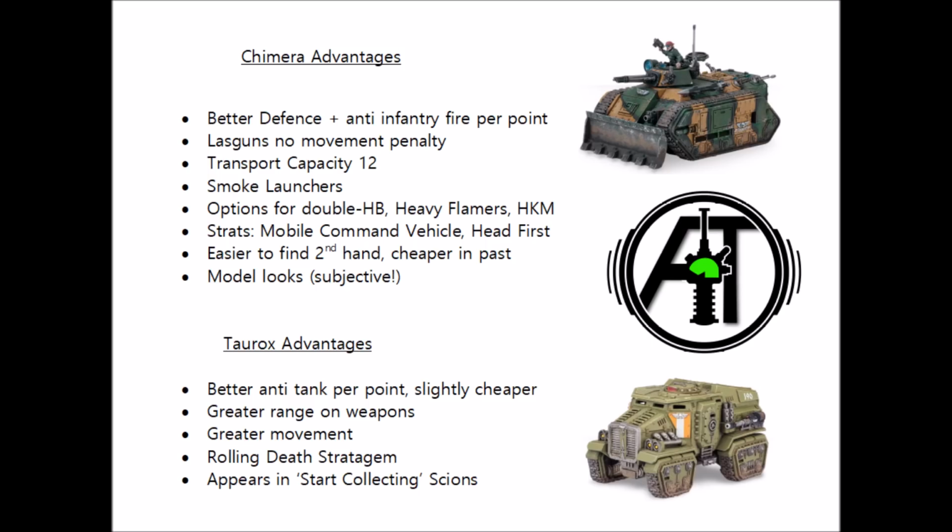Rolling Death is 1 command point to give your Taurox +1 to its hit rolls if it moved half its movement speed or less. The reason it's kind of rubbish, this one, is because you're only buffing the damage output of 2 autocannons in your army for a whole command point, meaning that for your 1 command point investment, your Taurox will do on average around about a third of a wound more to vehicles than it would have done anyway.